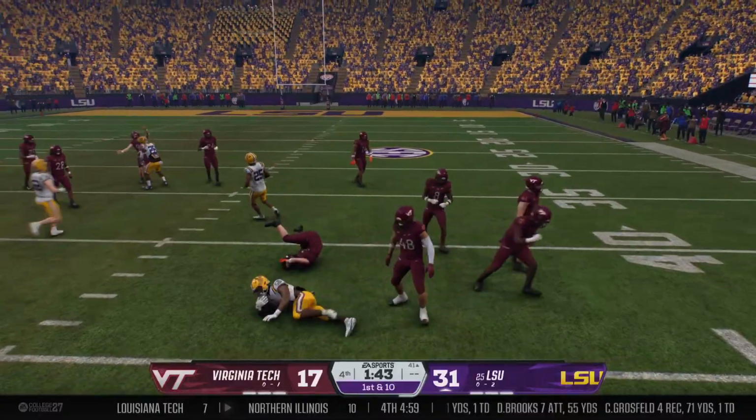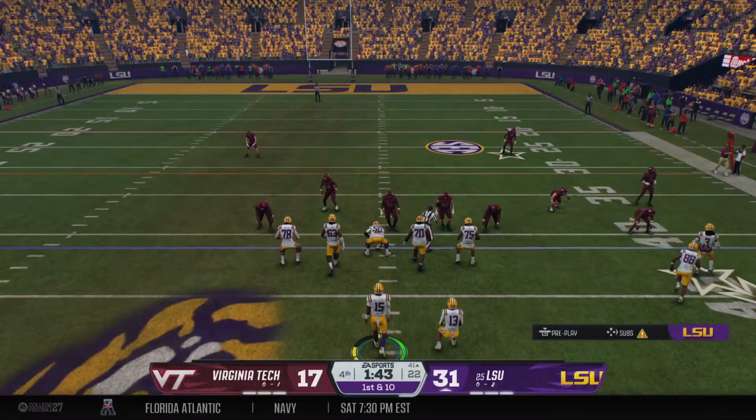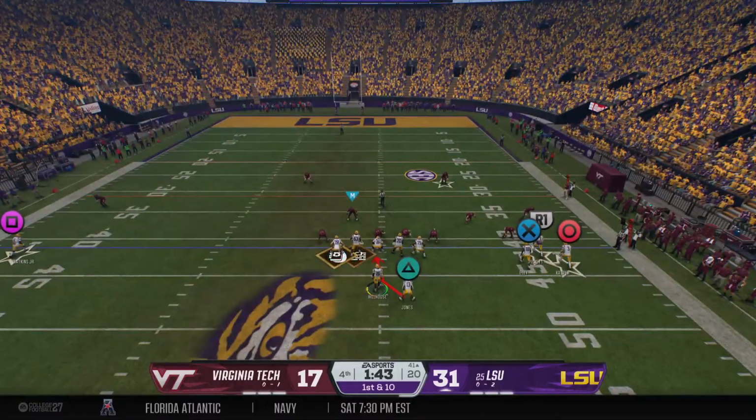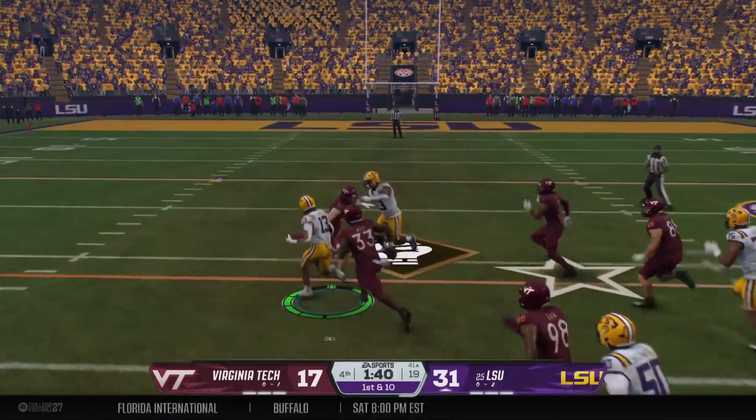That's why they call them the hands team. They're able to secure the onside kick. LSU will dive into the playbook here on offense. Firmly in control of this game. We'll see if they just try to run out the clock and get out with a victory.